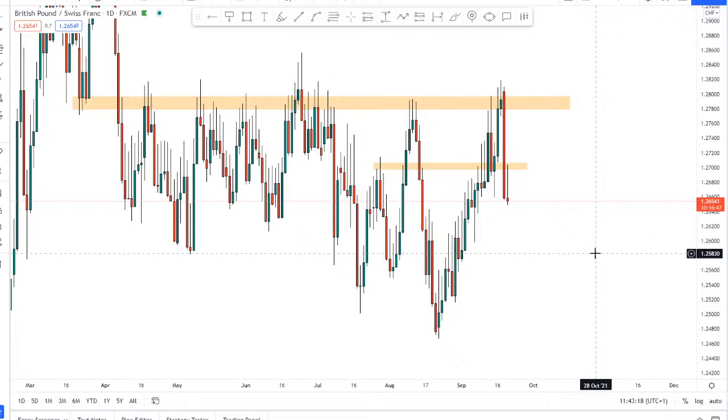But yeah, it's 11:43 now. So we've still got another 10 hours or so before the daily candle close, and then a lot can happen in 10 hours.